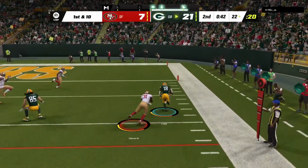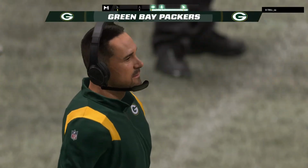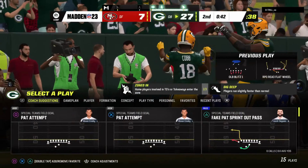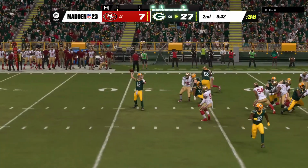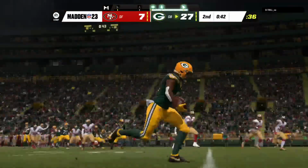This is Cobb with a catch right side. And it's a Packers touchdown. Randall Cobb, a 22-yard touchdown grab. And the Packers will extend their lead in the final minute of the half. So it takes them just 3 plays here to find the end zone.